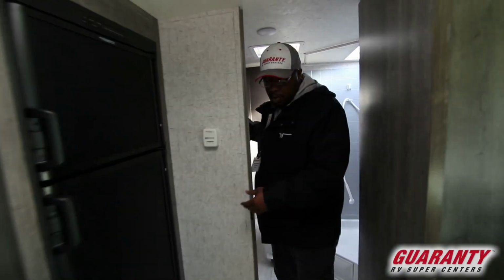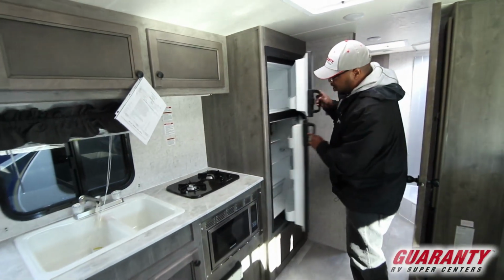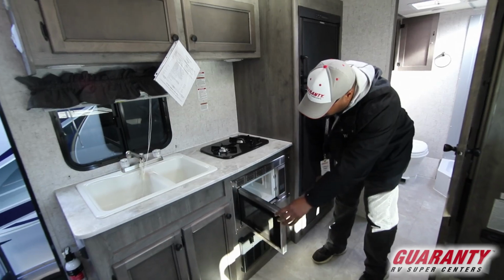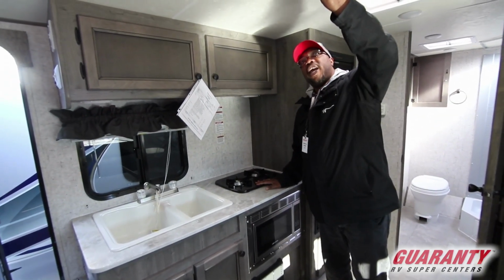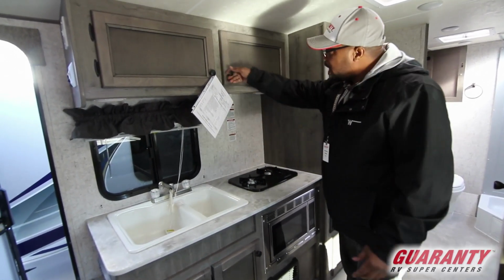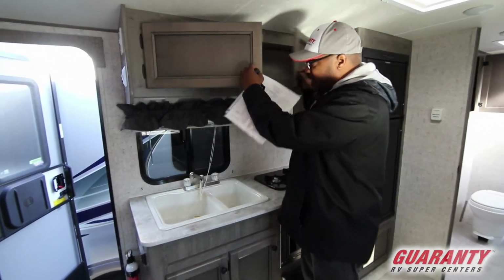Then you come over here to the kitchen area. Fridge, Dometic fridge and freezer. You have your microwave. 2 burners on this one. You have the AC in the top here. This is your AC and your heat right here. And you've got more storage right here for all your foods and stuff like that.